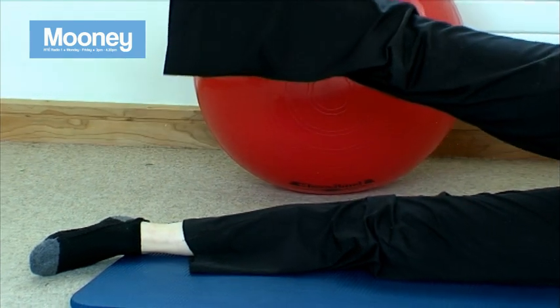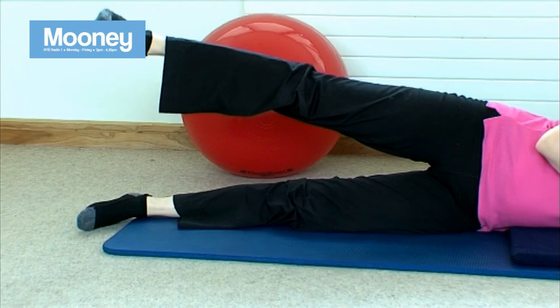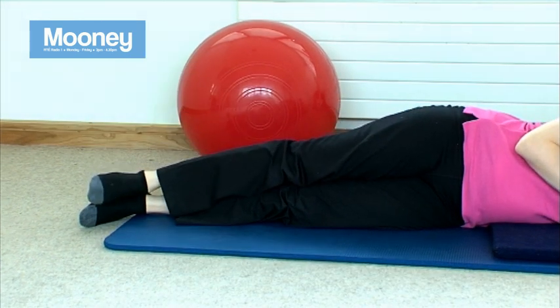Inhale to open the top leg. Exhale, bringing it back down. Inhale to open the top leg. Exhale, bringing it back down.